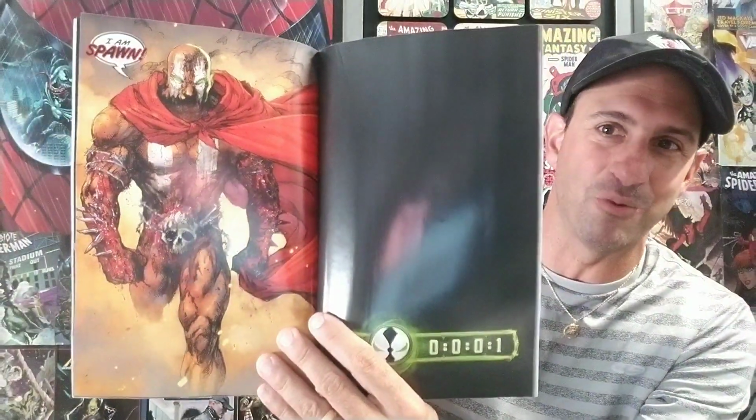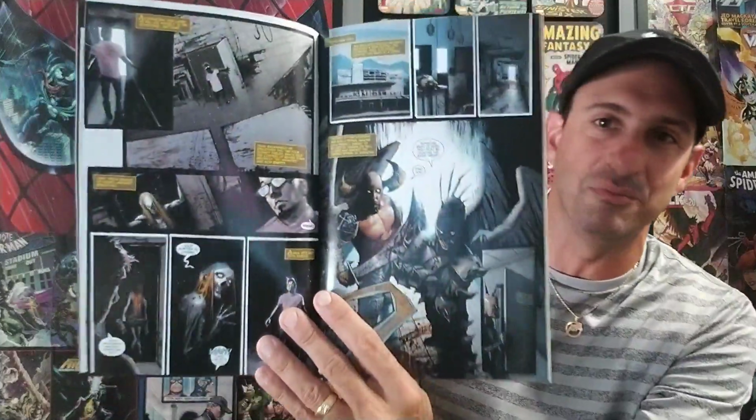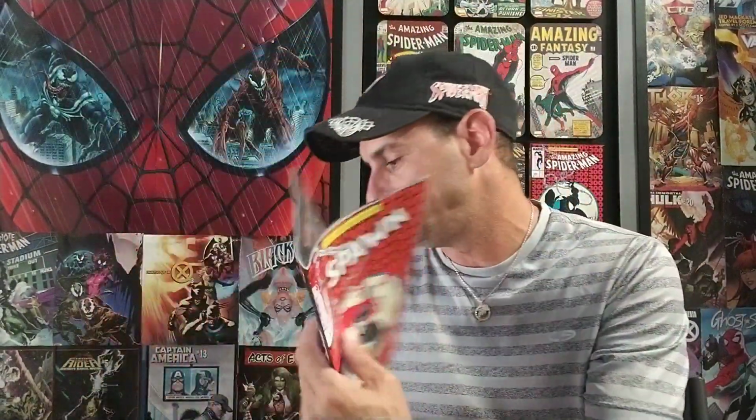I'm really curious to see J. Scott Campbell's artwork in this book, because he doesn't do much interior art anymore. And whenever he can do interior art, that's very much appreciated. Check out this artwork here. So yeah, if I get time, I'll definitely read this one. I haven't read Spawn in a very long time, but yes, I'm looking forward to it. And there's some more artwork there. So that's Spawn issue 300.